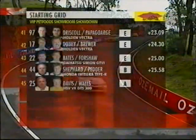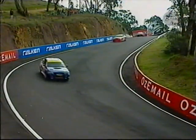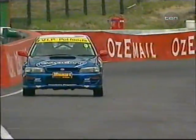You may have noticed as we were going through the grid there some familiar names, particularly for tomorrow's V8 Supercar 1000. John Bauer campaigning in this one. Another one doing a double stint, if you like, in terms of their racing duties this weekend.